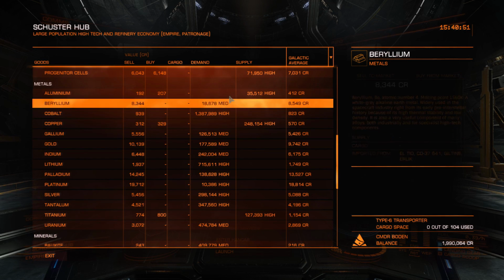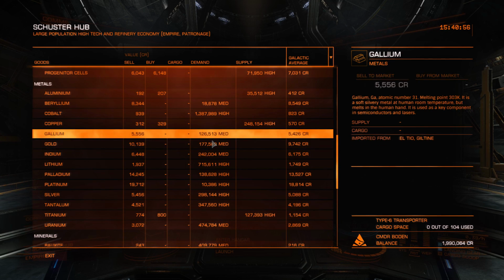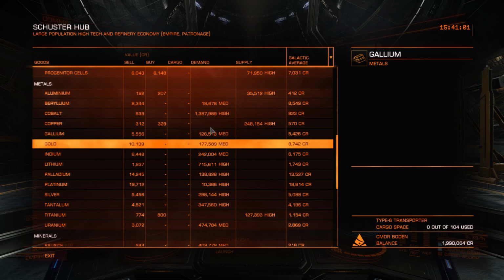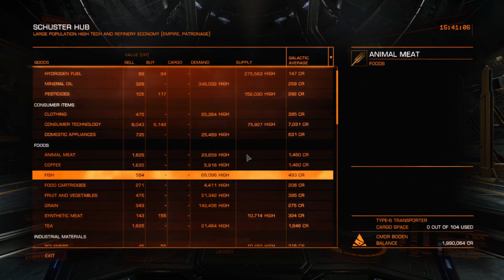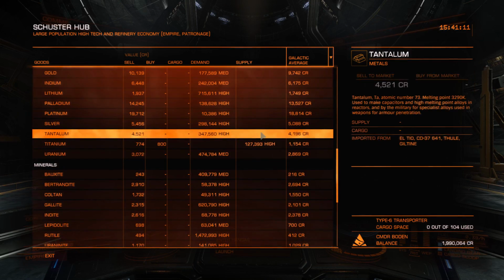So I went onto the commodities market and noticed, hey, consumer tech, high supply, look at that, 900 credits less than the galactic average. Same with progenitor cells here, and even the medium supply of performance enhancers was good as well. Also, I noticed the demands. Look at these metal demands, absolutely phenomenal, fantastic demands here. There's at least 500 credits on galactic average alone. So if you bring something from a high supply, you're going to be making 1,000 credits at least as well.